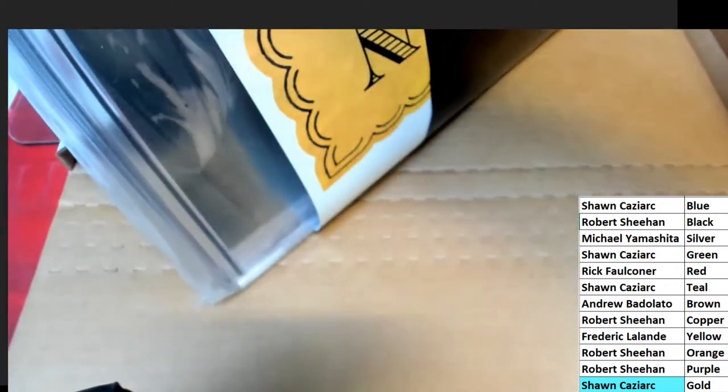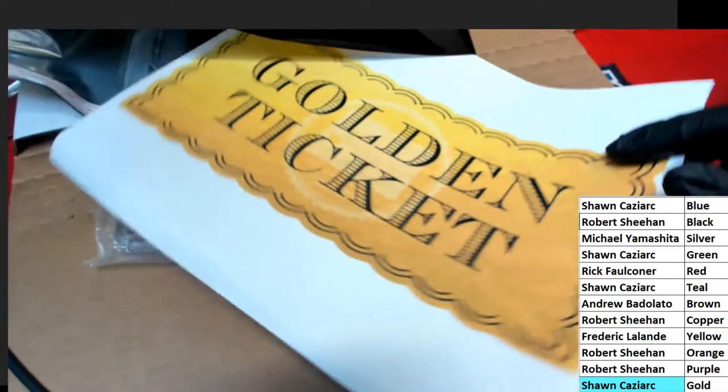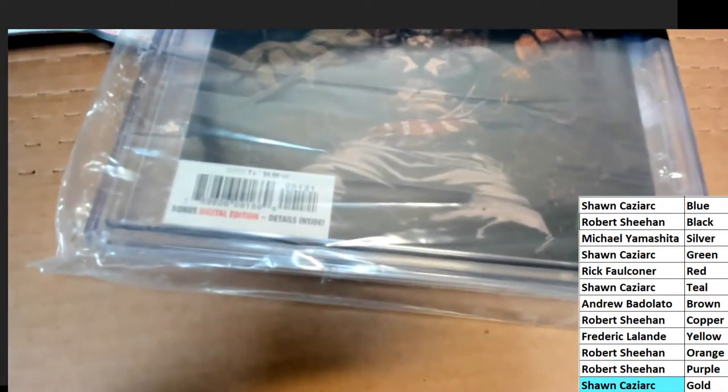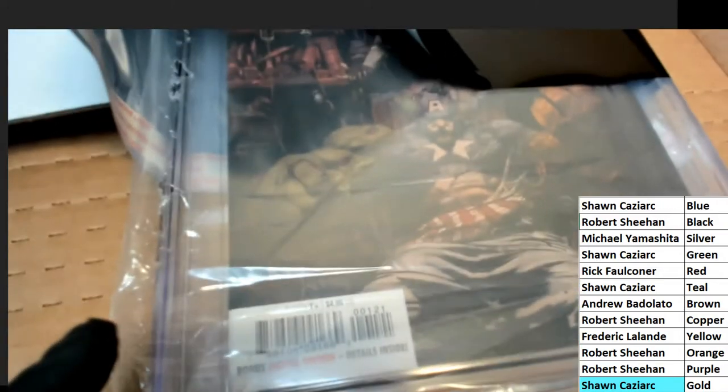Oh my. Golden ticket. Oh. Golden ticket. So we're going to be randoming the owner list once again in just a minute to see who gets a golden ticket.